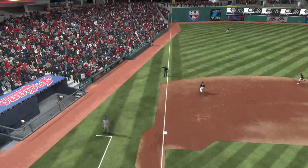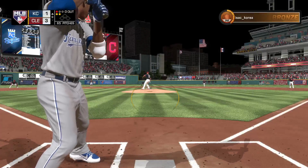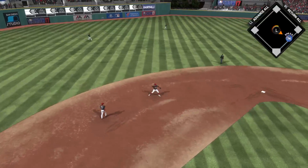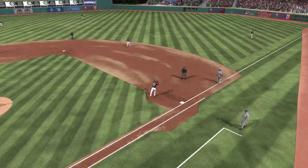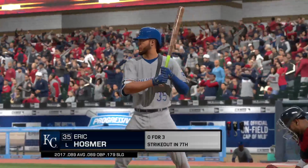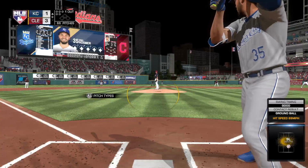The 1-1 on its way to Escobar. Grounded down the third baseline, but a foul ball. 1-2 the count now. Hit on the ground out to short. Throw on to first for the out, and that is how the 9th inning gets underway. First baseman Eric Hosmer is in. No hits in 3 tries so far.